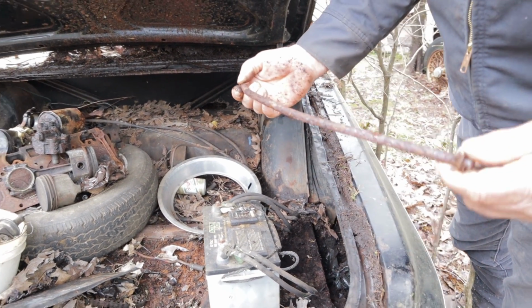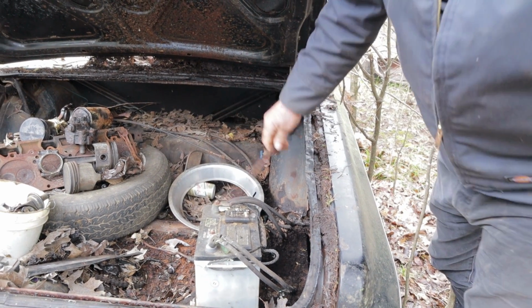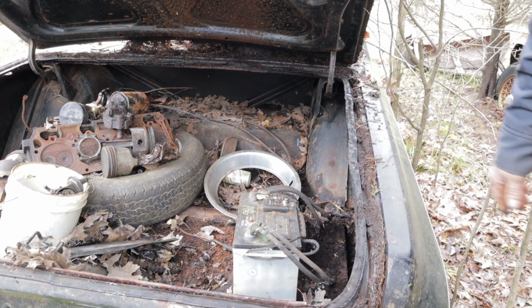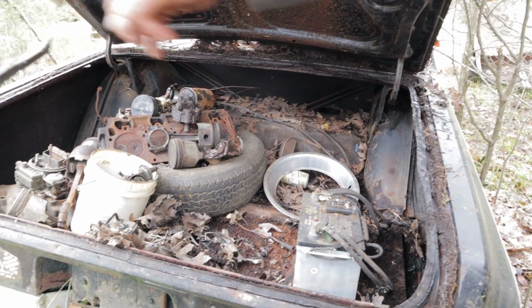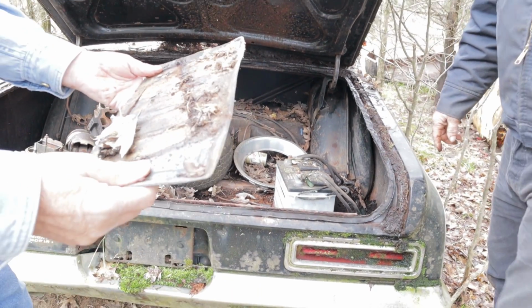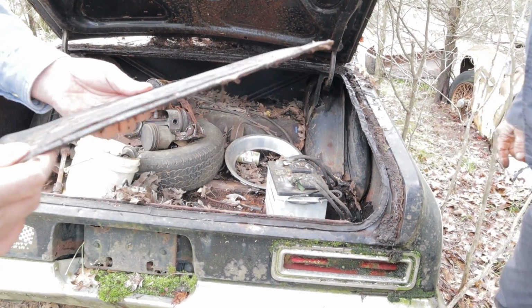What the heck is that? I'm the guru. I'm supposed to know. It's not part of this car. Okay, there you go. I think this is part of the car. Yeah, that's the tray the battery tray sits on. Yeah. Plastic. Yeah, it's rubber.